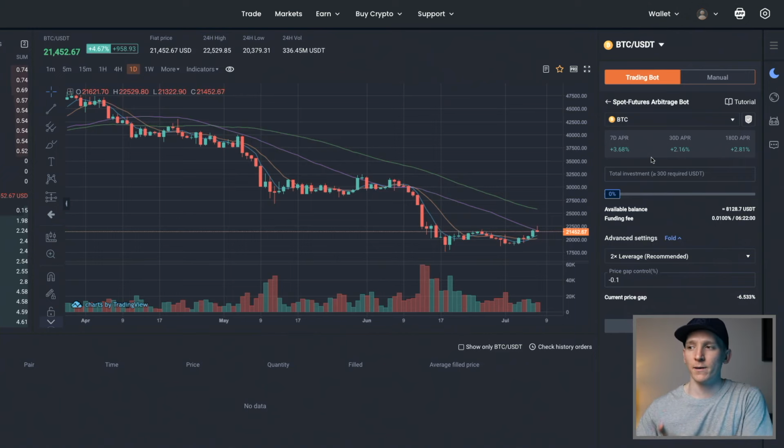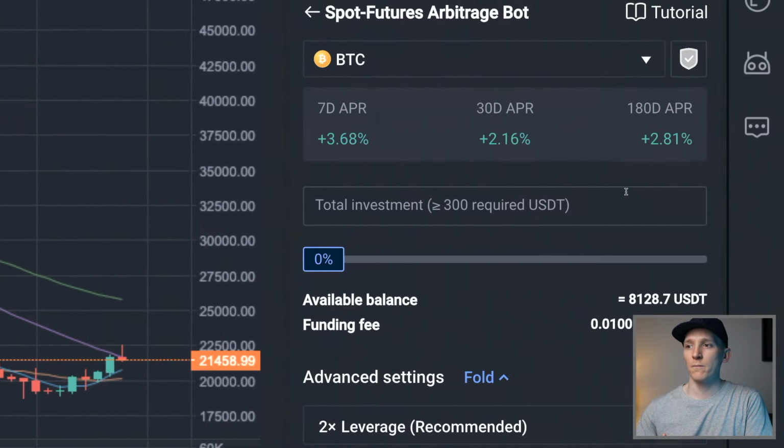So you can do this arbitrage yourself if you can buy in the spot and sell in the futures at the exact same time onto platforms, which is almost impossible. So that's why trading bots are used. So I'm going to show you how to use this here just on Pionex.